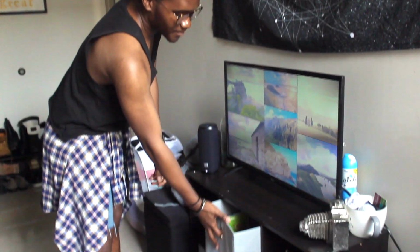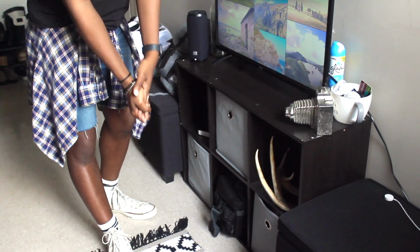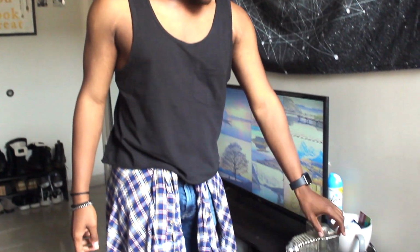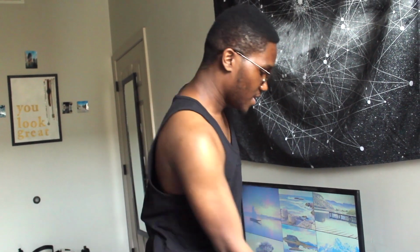These three little cube things, those are storage. This one holds my medicine, stuff like that, and the other two hold snacks and fun things. This is not from Target. It's actually a camera I got for my birthday from my mother from Z Gallery. Really cool. This TV is from Amazon.